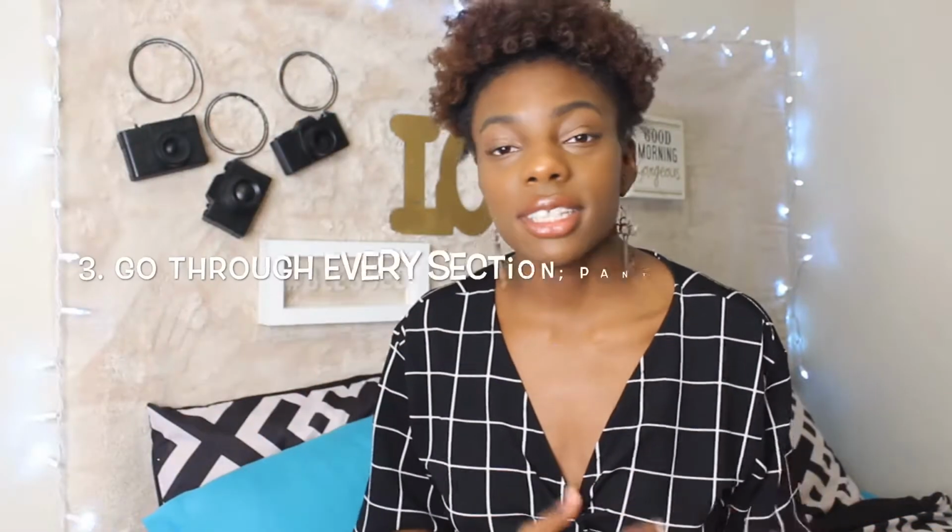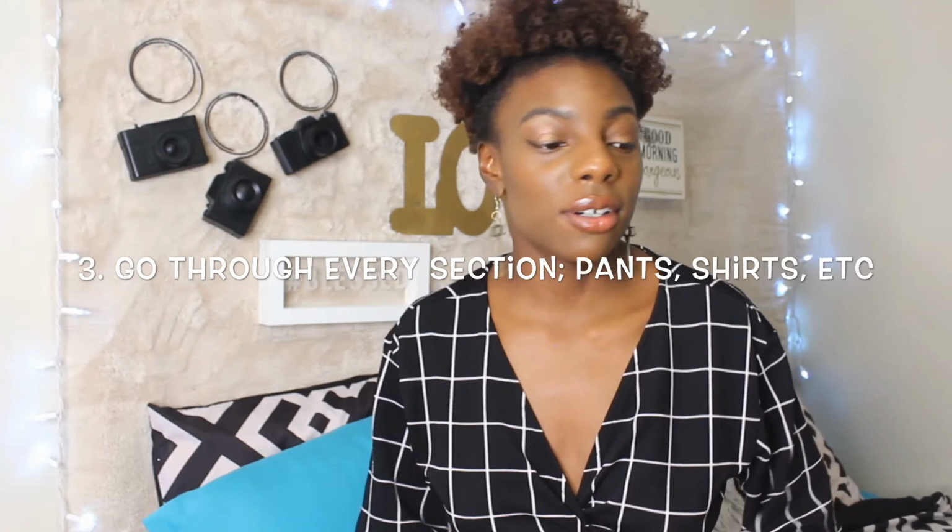To go through every section. This tip kind of relates to the second one, but I meant if you can't find pants that you were looking for, I say go check out the outerwear, the skirts, the shirts, any other thing, because Goodwill be having some cute stuff. Every time when I can't find something when I'm going to Goodwill, I just stop and go look for something else because they be having some cute stuff. But yeah, that's what I meant by this tip. I just want to explain it before I continued.